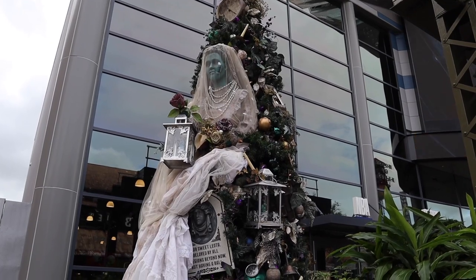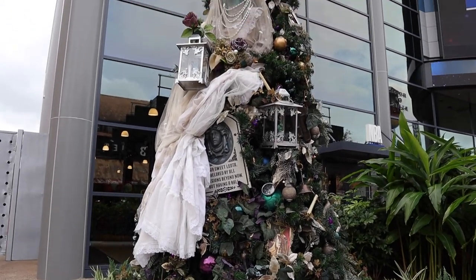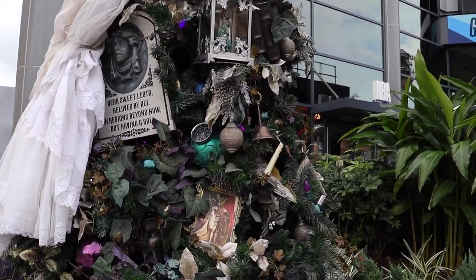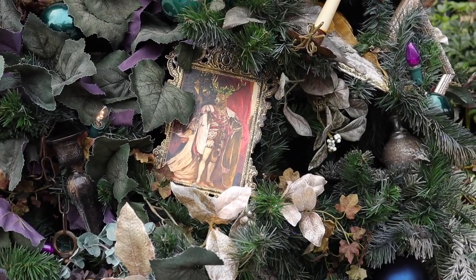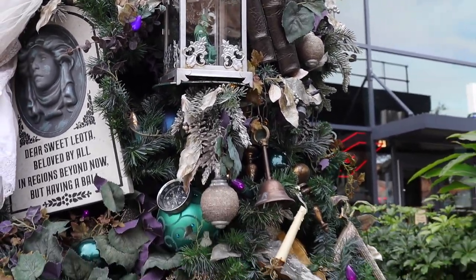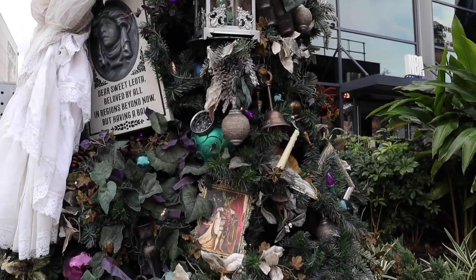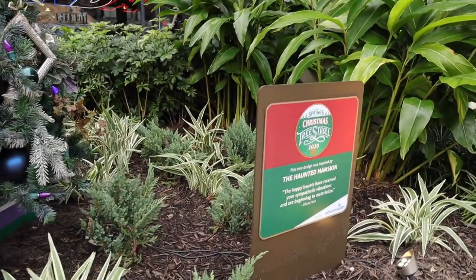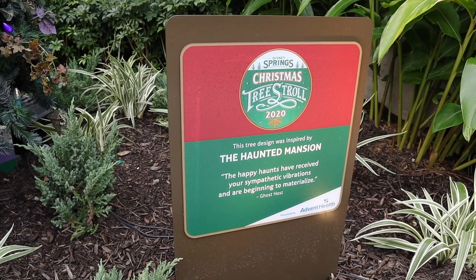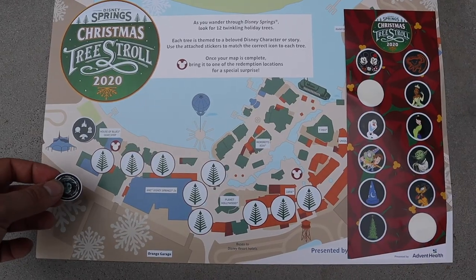So here's that tree right in front of the NBA Experience. Getting Madame Leota Haunted Mansion vibes. This is always such a cool tree when you really look into the details. Pretty neat. Oh, and you've got the Hatbox Ghost. Wow. And the books. I bet these Christmas lights are purple, it seems. Certainly looks that way. And yep, it says this tree design was inspired by the Haunted Mansion. And the Ghost Host says the happy haunts have received your sympathetic vibrations and are beginning to materialize. All right, here we go.